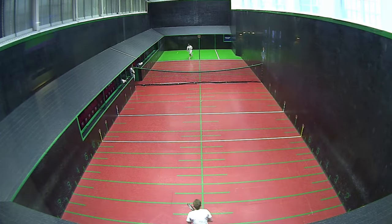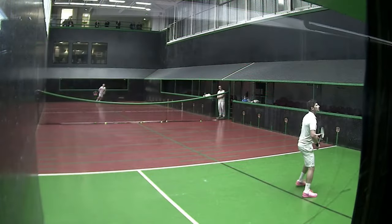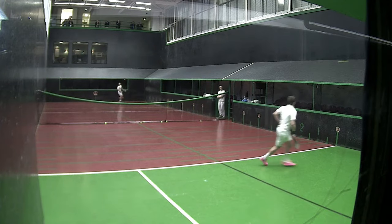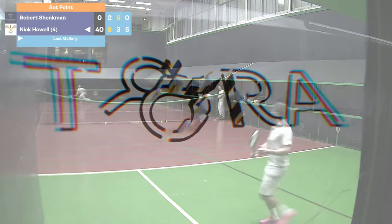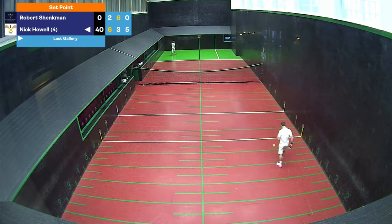Are we going to see this straight force again? Oh no, we're going to see a fantastic volley defending. There. You can't beat a good defence. Yeah, fantastic backhand volley. Those sort of shots can get underrated, but they're so important. Right, last gallery. Here we go.